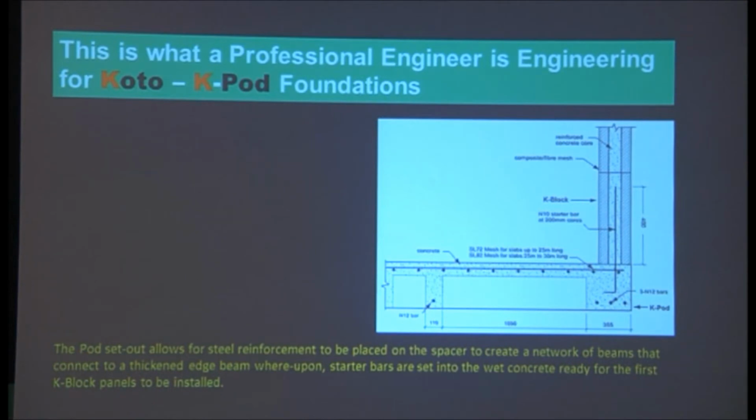What a professional engineer is also engineering is our method for foundations. Our method for foundations is by using a pod. Now, in Western countries such as Australia, 67% of the construction is carried out with pods. Why use a pod for a foundation system? Well, it's because it means that this here is very accurate. And once the pods are laid out, a spacer goes in between. And that means the steel will be in the correct place every time.